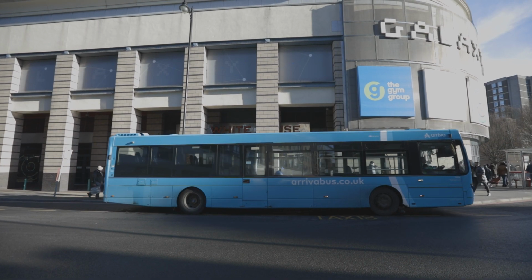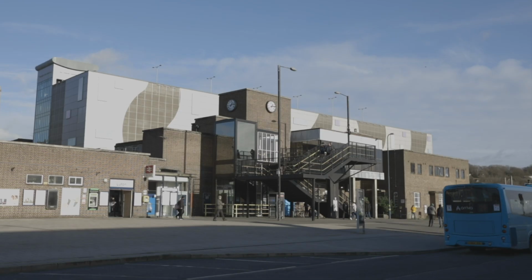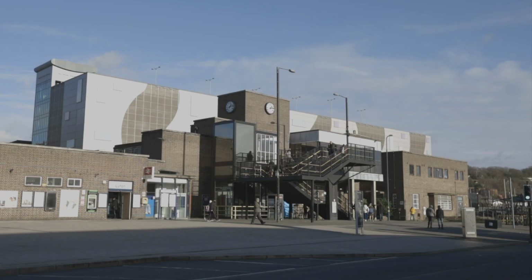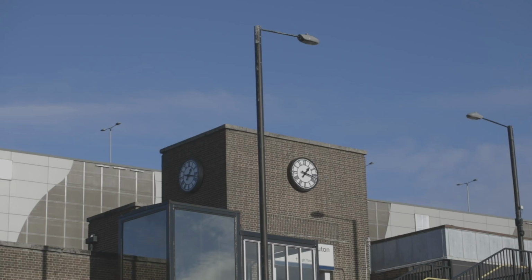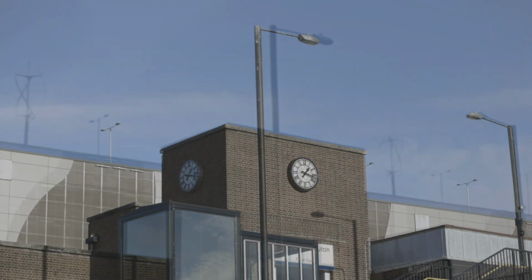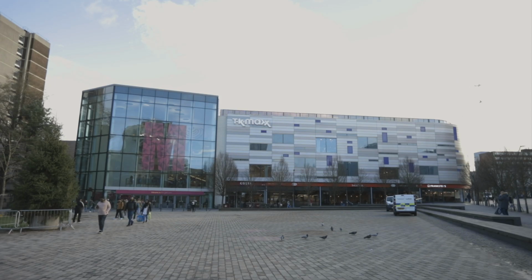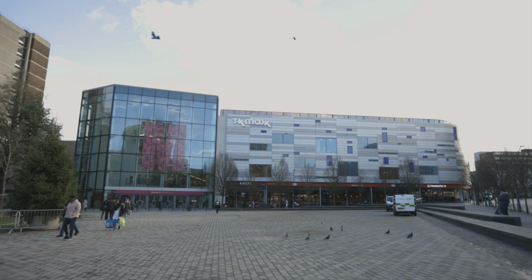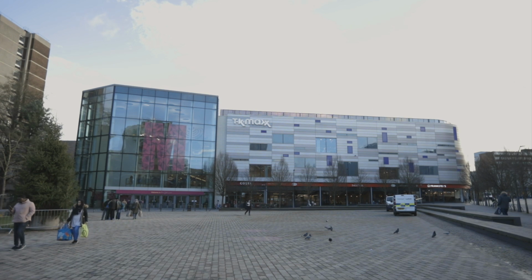But it also has a lot of things missing from it, like a decent central train station for starters. Nice clock faces though, and these ones actually tell you the time, unlike what was there before. Other than that, it also lacks a purpose-built theatre, and that's what this video is all about.